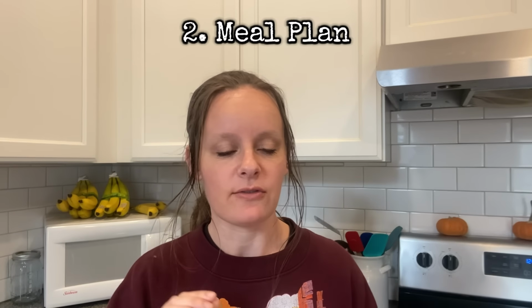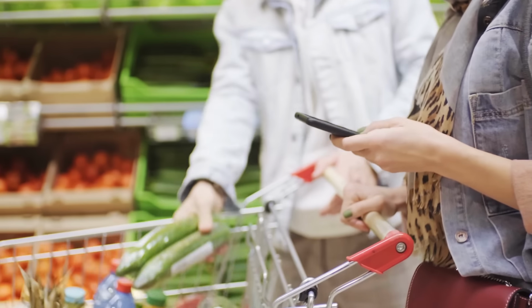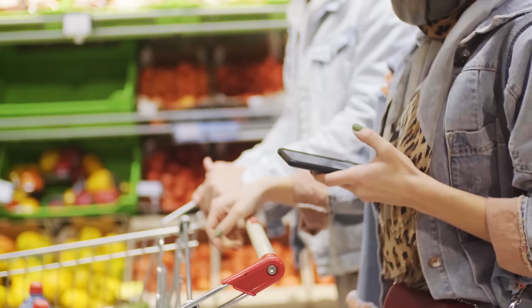One great way to cut down on food waste is to meal plan. Have a plan for the week, have a grocery list, and know what you're gonna be making that week so that you're not buying excess things that you don't really know what to do with. A lot of people have the best of intentions when it comes to eating, particularly healthy foods, produce, and stuff like that, and then they just never get around to it. So make sure that you have a plan on what you're gonna do with the foods that you are buying.